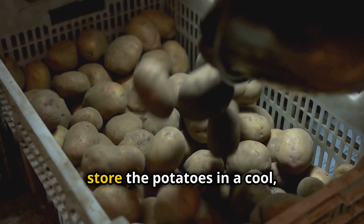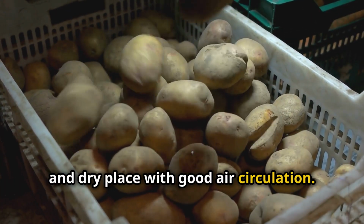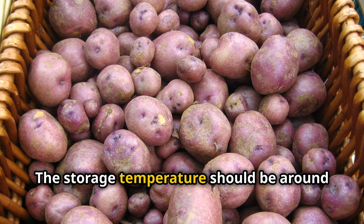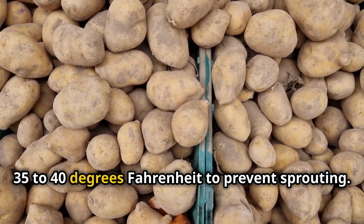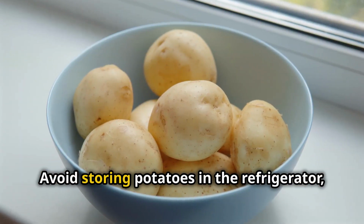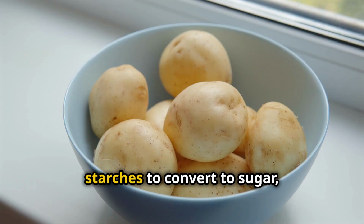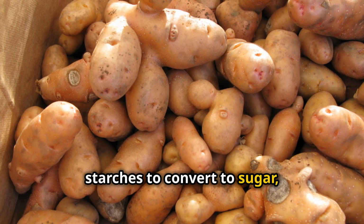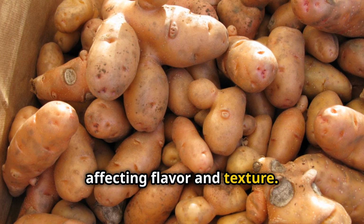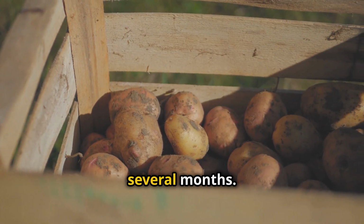Once cured, store the potatoes in a cool, dark, and dry place with good air circulation. The storage temperature should be around 35 to 40 degrees Fahrenheit to prevent sprouting. Avoid storing potatoes in the refrigerator, as the cold temperatures can cause their starches to convert to sugar, affecting flavor and texture. Properly stored potatoes can last for several months.